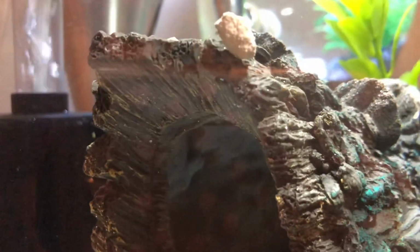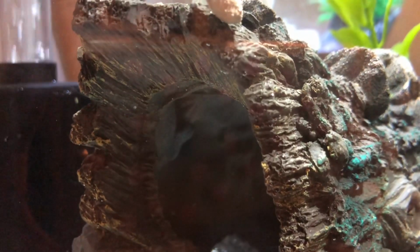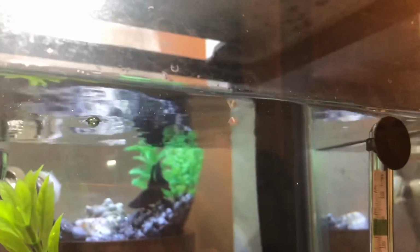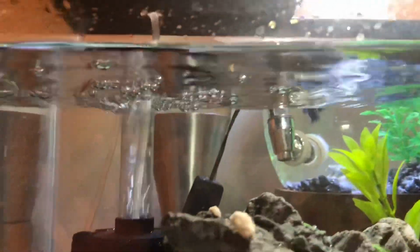I put some more limestone, that's these little white rocks in here. They did come with the kit just because these guys do shed so much. You need to make sure that they have got a continuous supply of calcium in the water, just like your shrimp or other crustaceans.